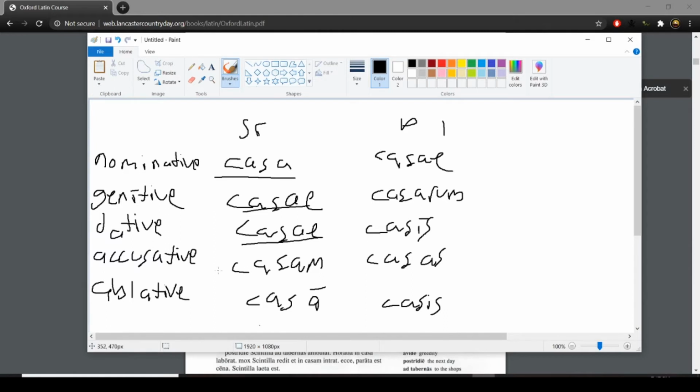The accusative would be for the direct object, so I am running to the house. The house would be in casam. And finally, the ablative, like to, for, with, you would put that in the ablative, casa.